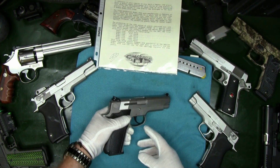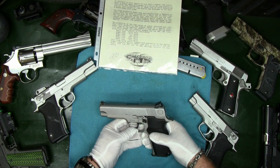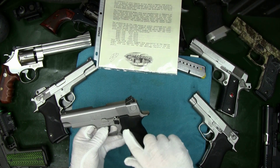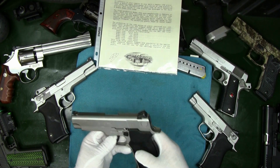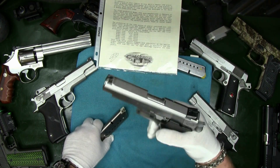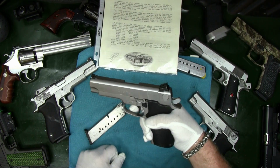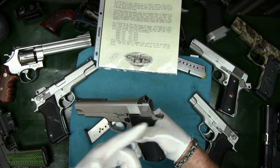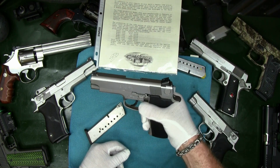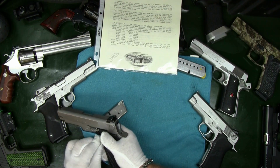Now, the FBI had a few requirements, and one of the things for them is that they wanted a frame-mounted decocker. So, in order to not have the fear of trying to lower the hammer, you simply reach up with your thumb and safely decock. Oh my God! Look at that.